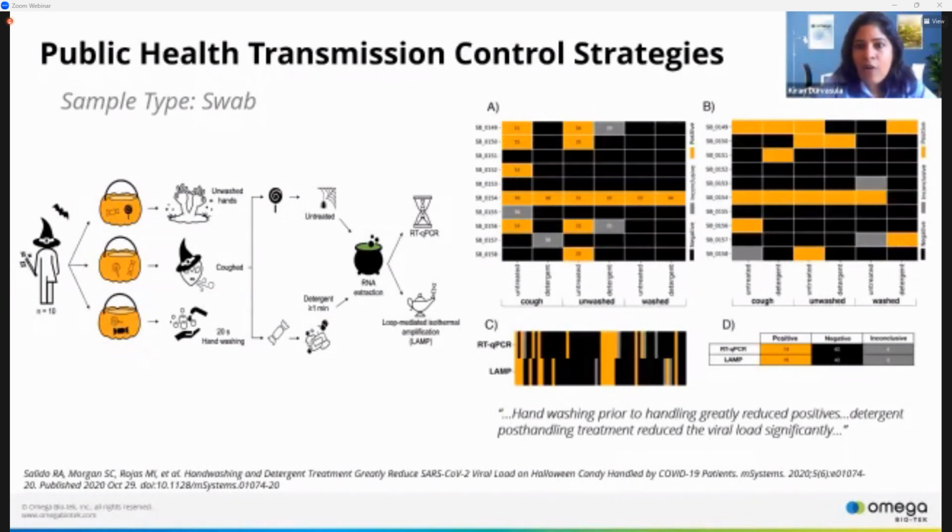So for the graph on the right, I'm not going to go into too much detail, but what it essentially tells us is that hand washing prior to handing out the candy actually greatly reduced the positives. If you look at the black group on the right side of the graph, which is the washed group, you see there are a lot of those black rectangles. Those are all COVID negative. And similarly, after receiving the candy, washing the candy in a household detergent also reduced the viral load significantly.